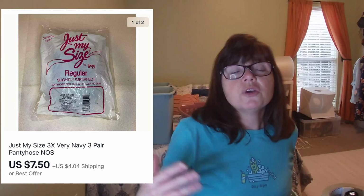And so somebody purchased the Very Navy pair for $7.50. And then I noticed the next day, they purchased them for $7.50. Well, the third morning that another pair sold for $7.50, I looked at them. So then I realized that it was the same person that was buying all of these up. So she had already bought 3 pair, and I had 4 pair left. So I just messaged her and said, hey, do you want the last 4 pair?